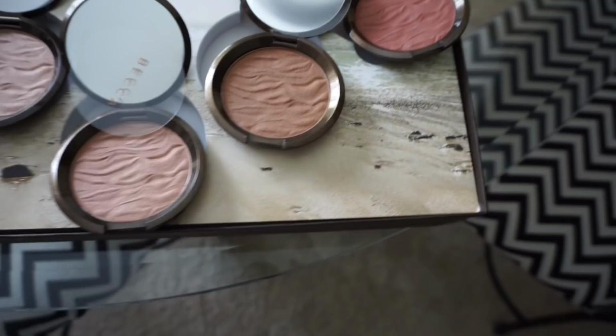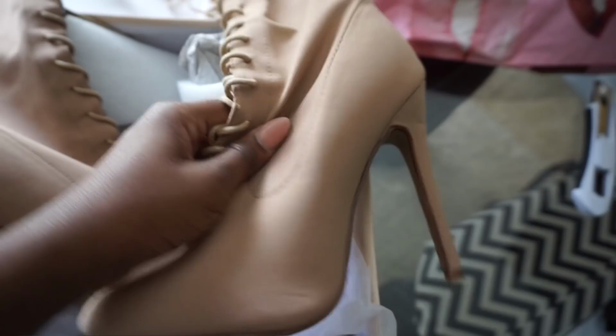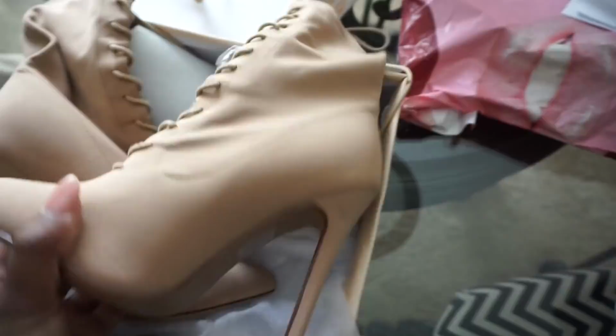I also got a pair of shoes from Semi Shoes. These are so cute. So they're like, not boots, but like booties, and they tie in the front, so these are really cute. Then we both got another package from Hourglass.